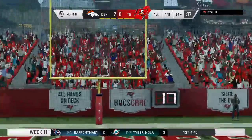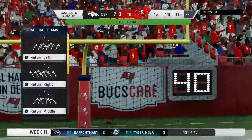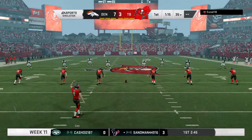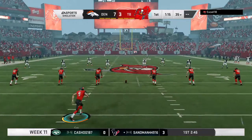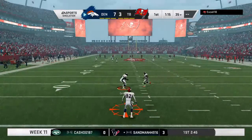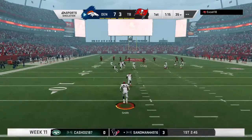And Gay knocks this one through. And they are on the board, but still trailing. It's 7-3. So chalk that down as an 8-play drive capped with a field goal. Yeah, as a friend of mine used to say, they were moving and grooving for a while, but they couldn't keep the momentum going enough to get a touchdown out of it.